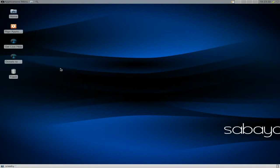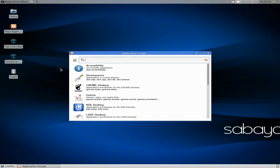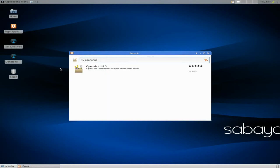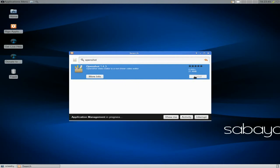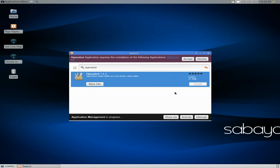Basically, it says repository, and that's where you get your programs from. Now, the bin is already updated. We can just look for something. So if I look for OpenShot, hit enter, and there's OpenShot. If I highlight it, I can install that if I want to. So yeah, wait for it to do its stuff. Yep, we want to do it.